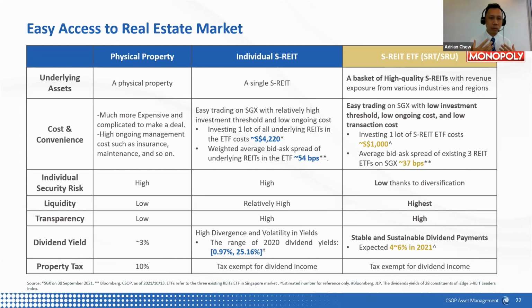When you talk about transparency, you know that we are tracking this index. This index has very strict and fixed guidelines. You know what we are investing into; what goes in and what goes out of the index is very transparent to you. You know what you're investing into.